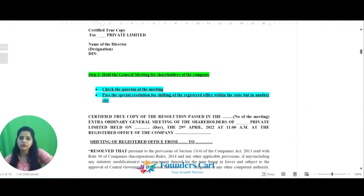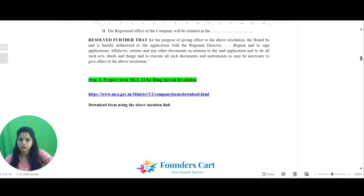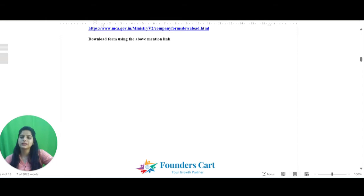After getting it signed by the board, the resolution for appointing a CA, CS or authorizing a CS and CFO: what you need to do, you have to pass a special resolution, and then you have to file the special resolution in form MGT 14.